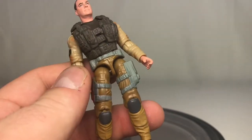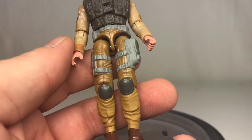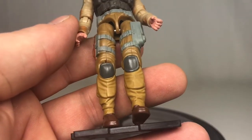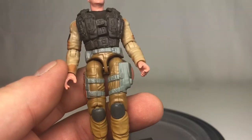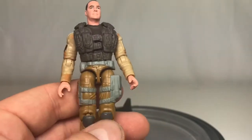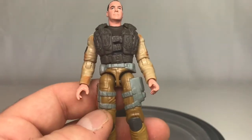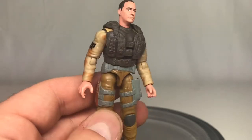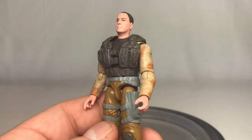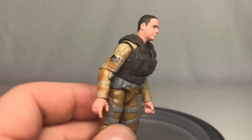Oops, I'm dropping the figure. And we'll get to the holster in a second. That's what happens with this holster. He does have some brown knee pads and brown boots. And he does look like he could fit in anywhere. Maybe not Arctic style, but he does look like he can fit in the majority of different special ops missions or missions in general that he could be deployed in.